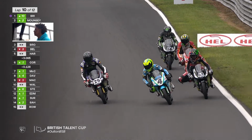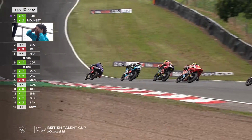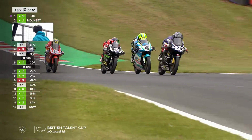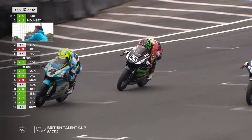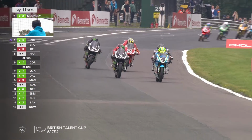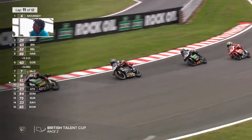Mounsey looking to the inside, Brown trying to repay the favour, 2 for the price of 1. The supermarket deal pays off quite nicely then for Lucas Brown. He seems to love diving it to the inside. That could be pretty critical as we come into the last couple of laps of this race. Yeah, Sullivan Mounsey didn't expect that. He thought he maybe had one rider to pass there, but look how he fights back.